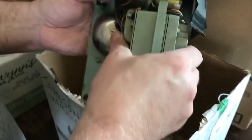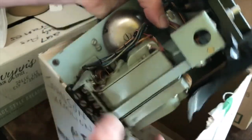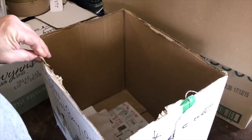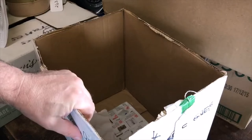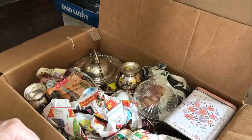And another, some more parts for a wall phone. This one had the cover smashed on it by the looks of it, but good parts. Should be able to retail those on one of the Facebook groups, hopefully. And yeah, off to another box.